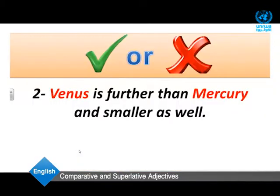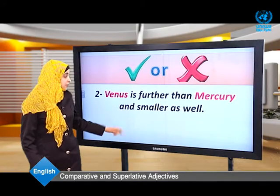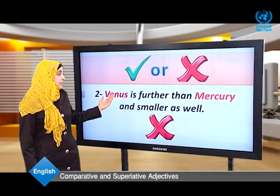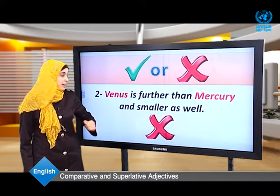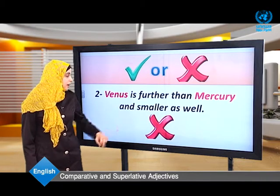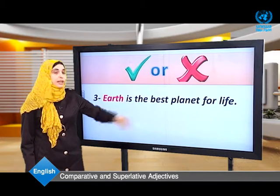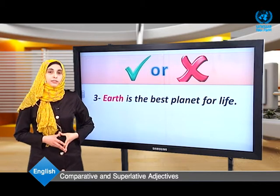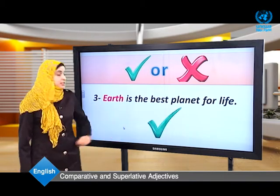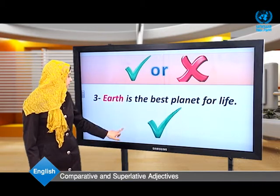2. Venus is further than Mercury and smaller as well. Is it right or wrong? Excellent, this is wrong. Venus is further than Mercury, it's true. But it's not smaller, it's bigger than Mercury, so it's wrong. 3. Earth is the best planet for life. Is it true or false? Great, it's true. Earth is the only planet with life so far.